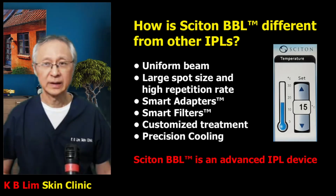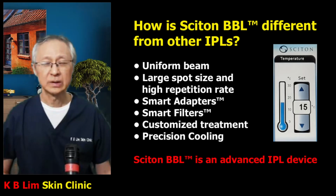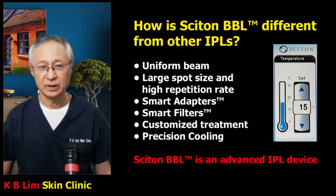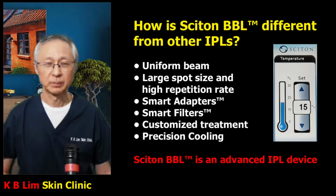Finally, Sciton BBL has a precision cooling system which allows the superficial skin temperature to be kept at a predetermined range. This increases patient comfort and it reduces the risk of superficial burns or epidermal burns. So Sciton BBL is kind of like an advanced IPL machine.